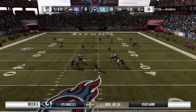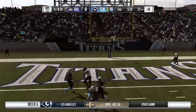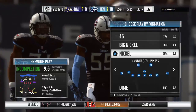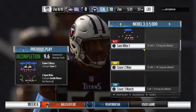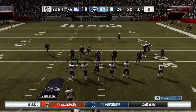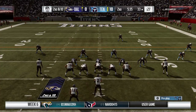The shotgun snap for Darnold. And this one is incomplete. He was looking for Brashad Perriman, and that'll bring up 2nd down. Tremendous field position there and a perfect time to do exactly what they did. Take a shot at the end zone. And they went for the big play, just unable to complete it.